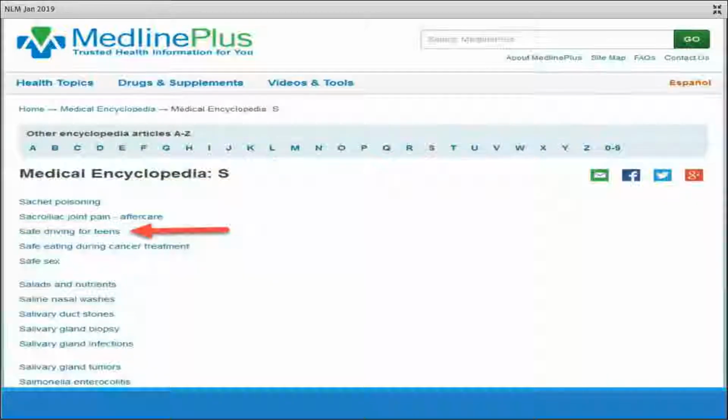So if you're just looking for something short and sweet, under the medical encyclopedia, if you click S, you'll see a section on safe driving for teens.